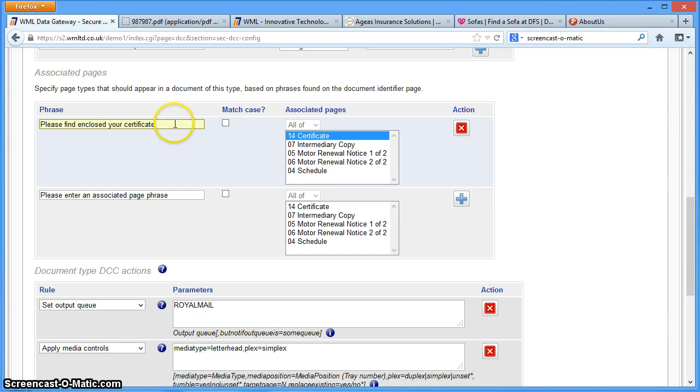So if we've got a letter which says please find enclosed your certificate, but we don't find a certificate page type, then the document will be held back and not sent through to print. If the certificate comes through later, it'll be glued onto the letter of the document and then sent through to print.